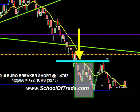Entry here at 47.52. We watched this price break below the open and close of the previous day. Got in below that blue line there at 47.52, a couple ticks below that blue line at 47.55. We took 4 ticks at our first target, 8 ticks at our second target. We finished up with a runner at 6 ticks. Totaled it up, guys. There's 22 ticks. $275, guys, at 12.50 a tick.